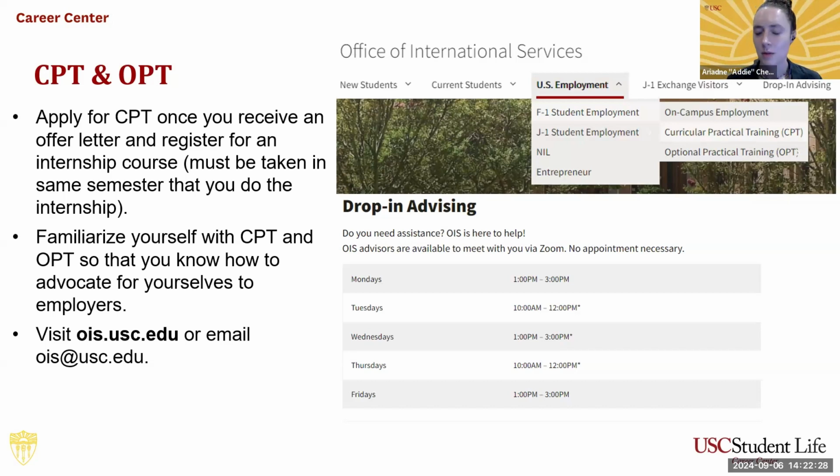OIS, again, they have a very comprehensive page, well, multiple pages really, about CPT as well as OPT. So I always recommend that you familiarize yourself with the whole process for CPT and OPT before you are trying to do those, because you don't want to be scrambling to understand it at the last minute. It's just helpful to equip yourself with that knowledge so that you know what to expect and you can plan ahead. So on the OIS website, under US employment, F1 student employment, you'll see the different pages on CPT and OPT. There's also a page on AT for J1 students, so if you're a J1 student looking for information about AT, you can find that there as well.